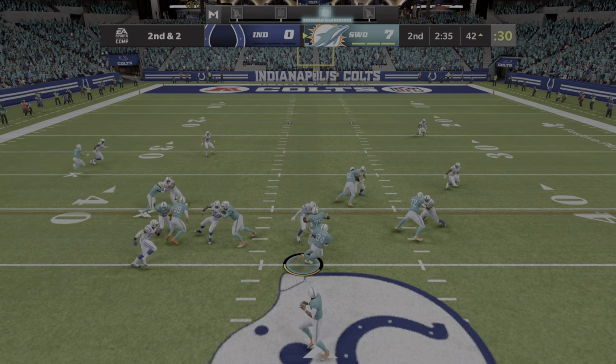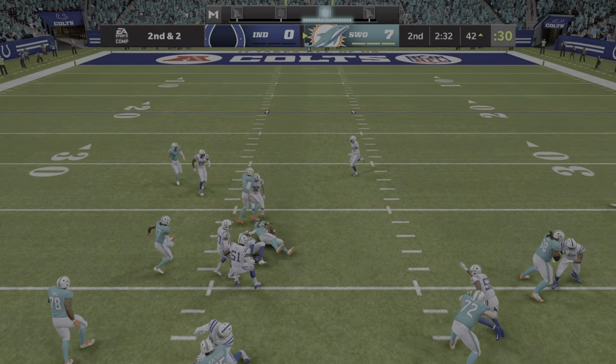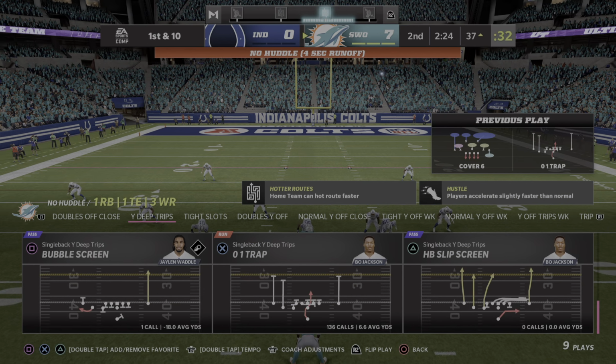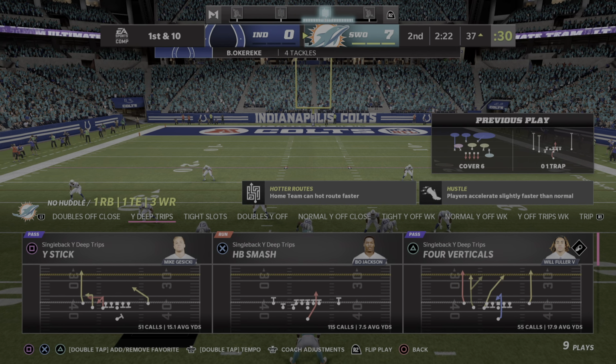Here's second and a couple. They'll run now with Bo Jackson. And he'll get it down on the play to the 37. All runs on this drive so far. It's first and 10.